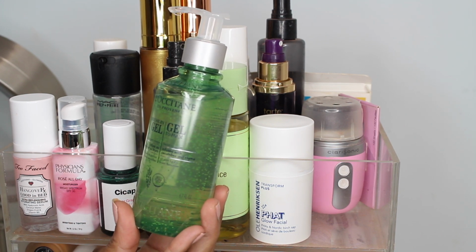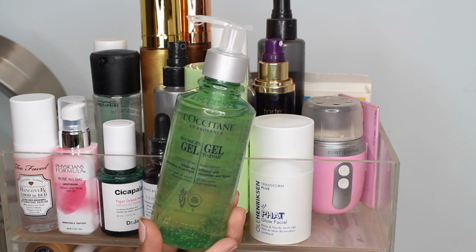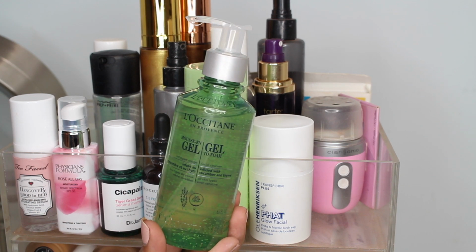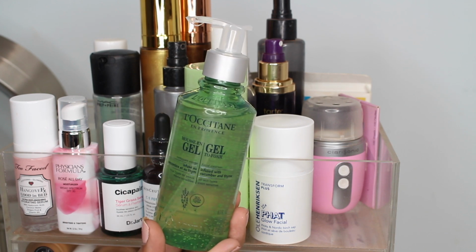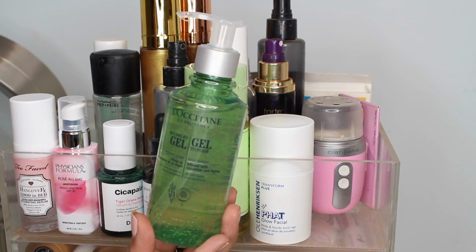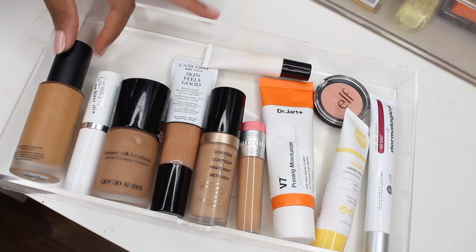Again, it says it's for all skin types, even sensitive, but I especially love this and recommend this for my oily skin friends. But even if you have a drier skin type, it's not a stripping cleanser by any means. It just feels really, really light and refreshing, and I've been using it after their cleansing oil and really liking them in combination, but especially wanted to point this out because I love the scent of it and I love the texture.